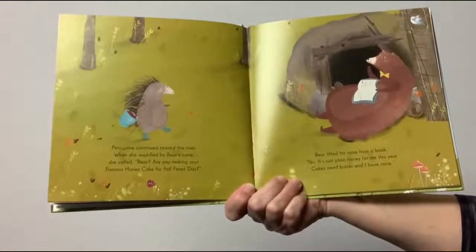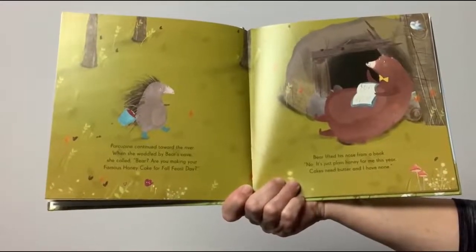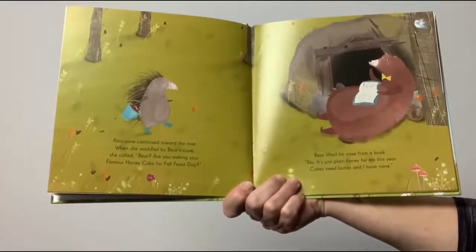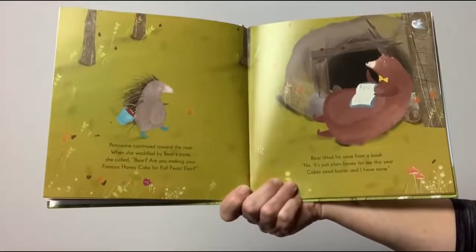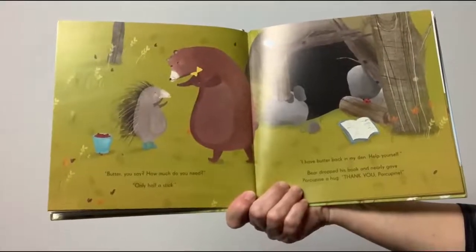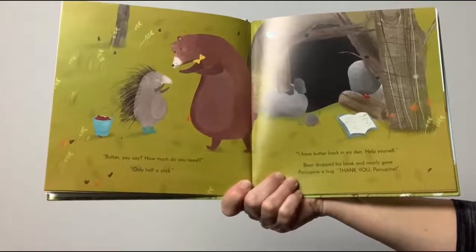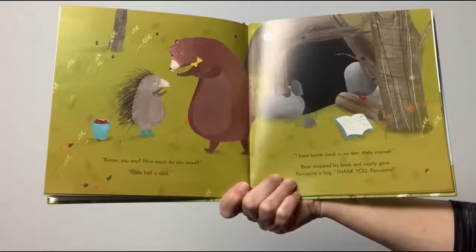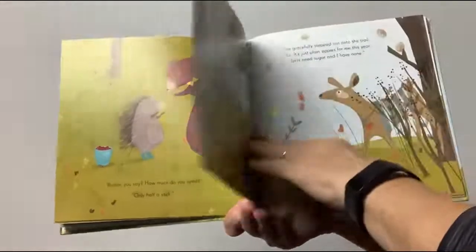Porcupine continued towards the river when she waddled by Bear's cave. She called, Bear, are you making your famous honey cake for fall feast day? Bear lifted his nose from a book. No, it's just plain honey for me this year. Cakes need butter, and I have none. Butter, you say? How much do you need? Only half a stick. I have butter back in my den. Help yourself. Bear dropped his book and nearly gave Porcupine a hug. Thank you, Porcupine. Why would you not want to hug a porcupine? Whew, you'd get prickles in your skin.